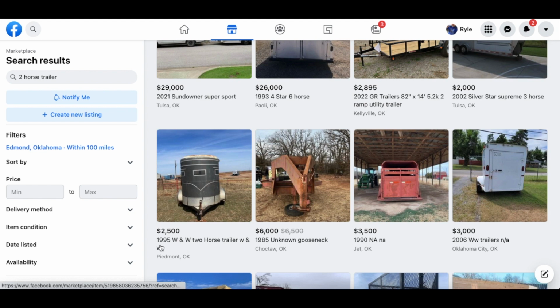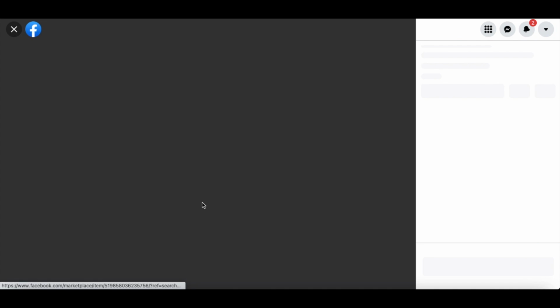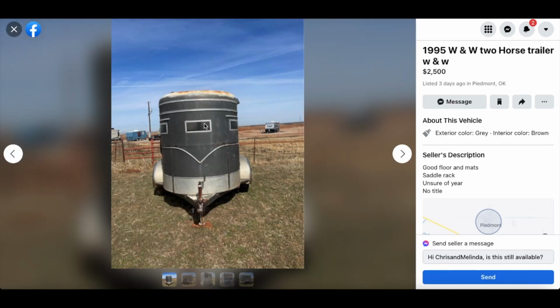Look, this is 1995. That's actually really new. WW 2-horse trailer in Piedmont, Oklahoma. That's about 20 miles away. All right, let's click on that. This trailer's got some good bones, I can tell. What you want to watch out for on a trailer, a lot of them, you'll see, will be crushed here and here, right? And what that's from is somebody turning too sharp. A lot of these older horse trailers have a short tongue. And so the rear bumper of the truck, if they turn too sharp or jackknife it backing up, will bend in and dent that in. That can make for a headache on refurbishing, okay?